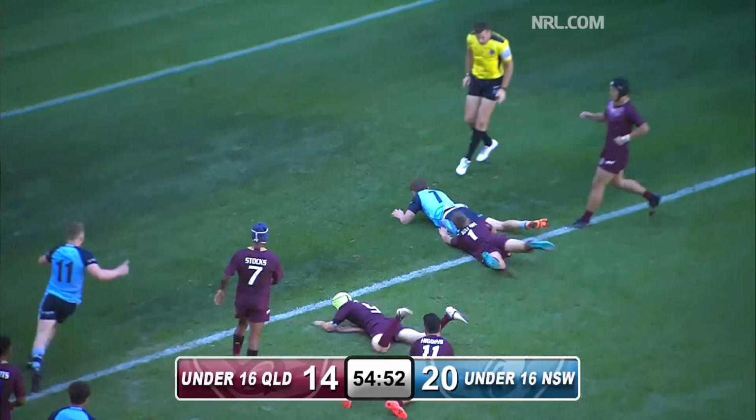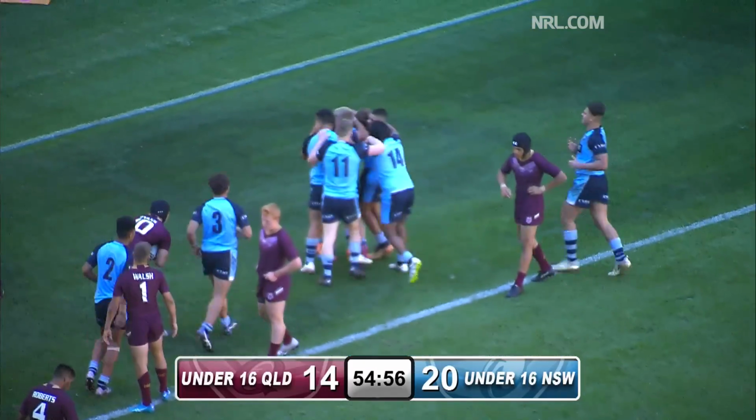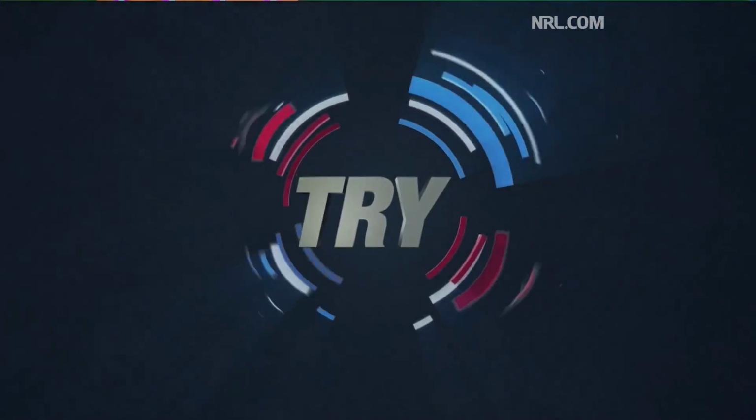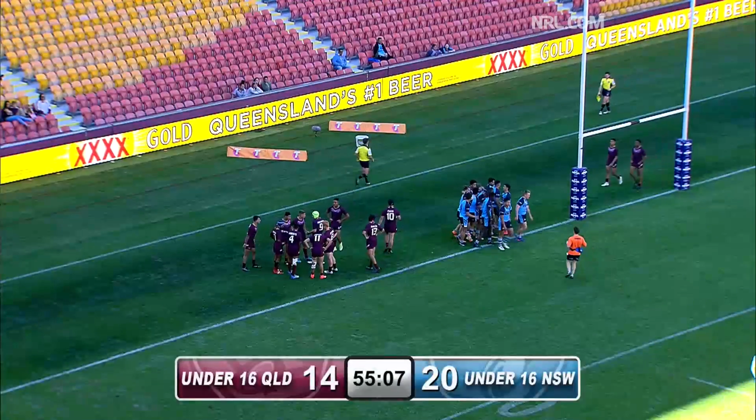Oh, they won't go for one because they're going to get 6 and they're going to win the game. Noah Griffiths caught the Queenslanders napping, and that'll be enough, you'd think, from here to see New South Wales win the under-16s Origin.